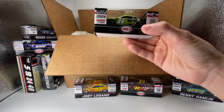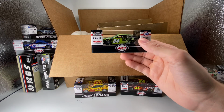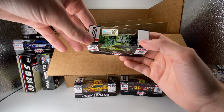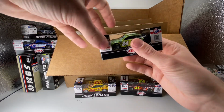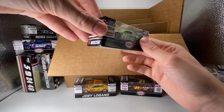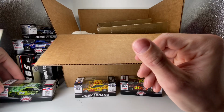And we got William Byron's, not only his Martinsville win, but his COTA race win diecast. And yes, that is Texas-shaped confetti. Awesome, awesome stuff. I freaking love it. The Raptor car with the green and white confetti. Winning in Austin, Texas. Another great diecast to review.